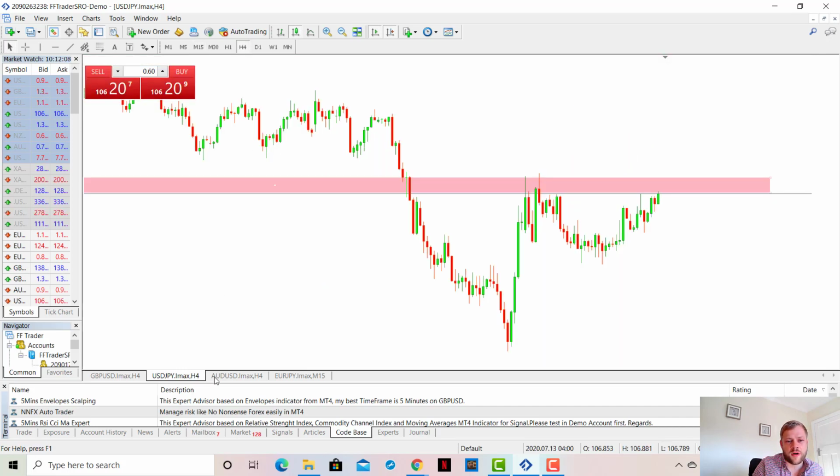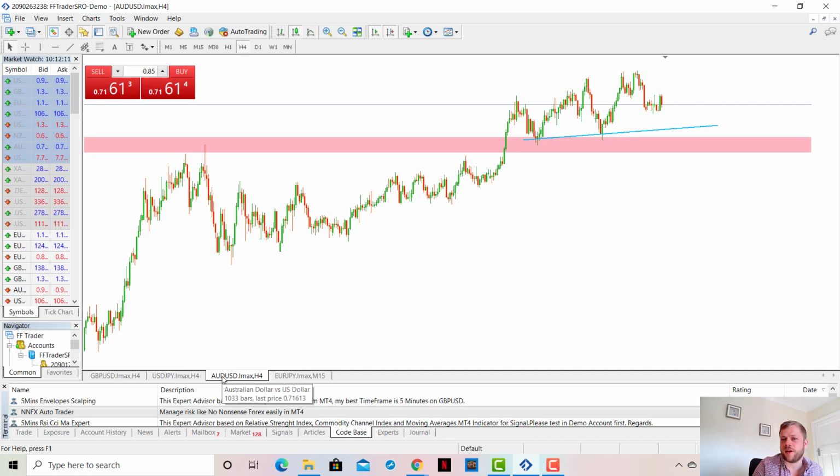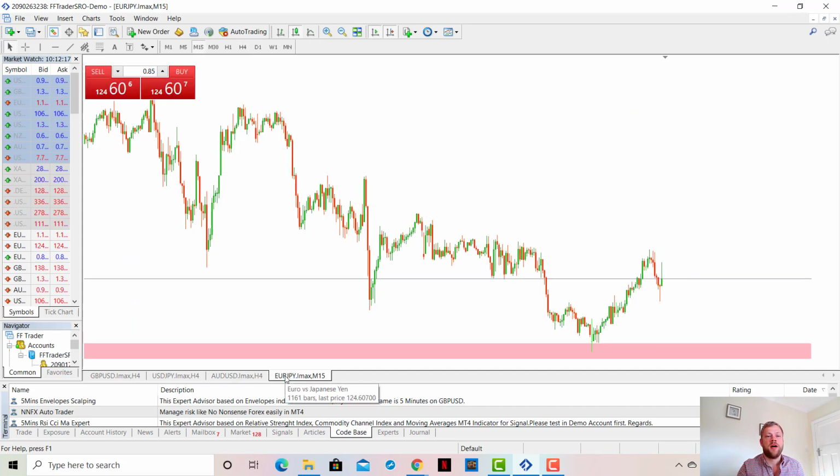Hallelujah. Right, and what's the Aussie doing? Aussie dollar is hopefully coming back down. So that's a watch today. Euro yen, you break my heart, Euro yen.